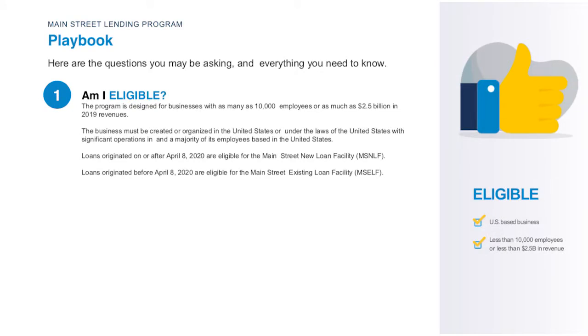Some of the common questions are, am I eligible? As I mentioned, very easy eligibility, 10,000 employees, 2.5 billion in revenue. If you're south of either of those, you're eligible. Now the business had to be created or organized in the United States, to be specific, and the loans originated on or after April 8th, 2020 are eligible for the Main Street Loan Program. Loans originated before April 8th are eligible for the Main Street existing loan facility. So what that means is if I want to get a new loan, obviously it's got to be after April 8th. But if I want to expand a pre-existing loan, it's got to be a loan that was already in place before April 8th, 2020.